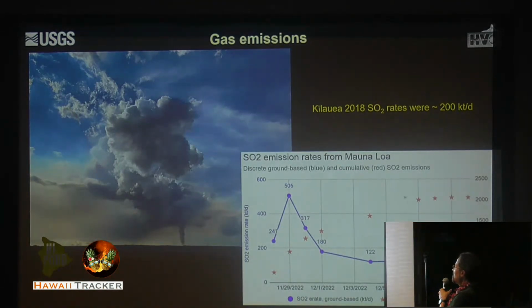Okay, what did the gas do? Well, the gas emissions initially went skyrocketing high. To compare that to what happened in 2018, in 2018 there was about 200 kilotons of sulfur dioxide emitted. We started the eruption, it went up to 500, and as the eruption waned, so did the sulfur dioxide. Sulfur dioxide concentrations went down.